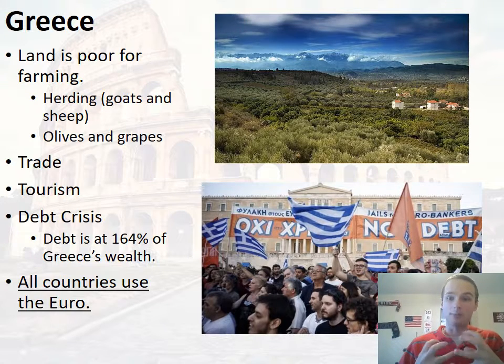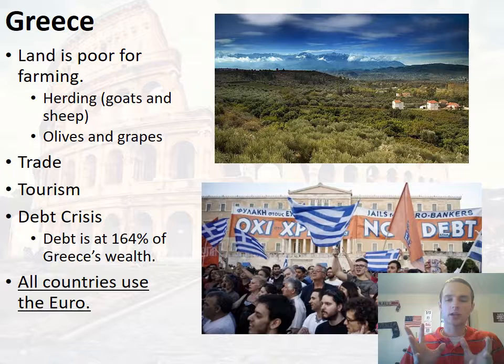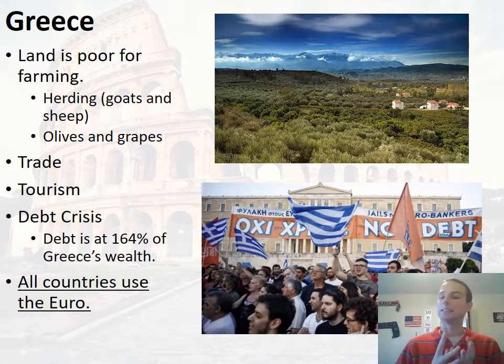And that's a problem. Economists kind of believe that when you hit the 100% mark, that's when you're in trouble. So for example, in the United States, we're about at the 90% mark. And so we're not in a good situation, but you're not in trouble yet. When you hit that magic 100% mark where you have as much debt as you're worth, then you're in trouble.